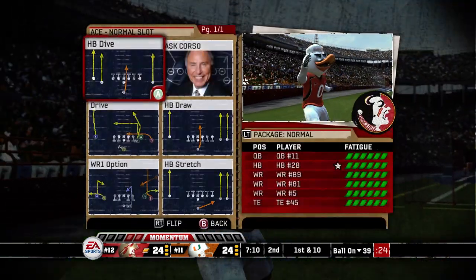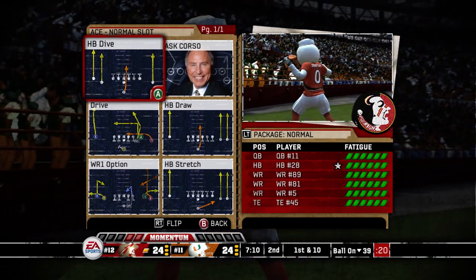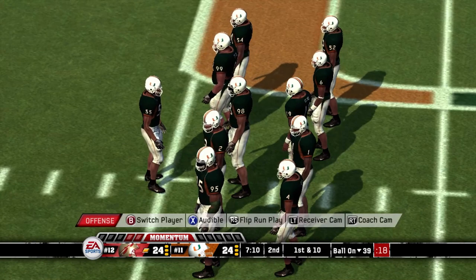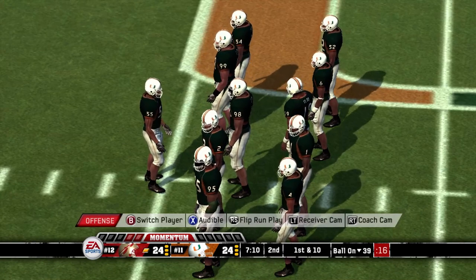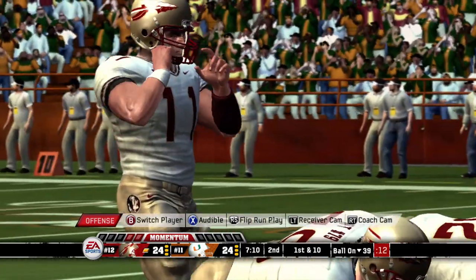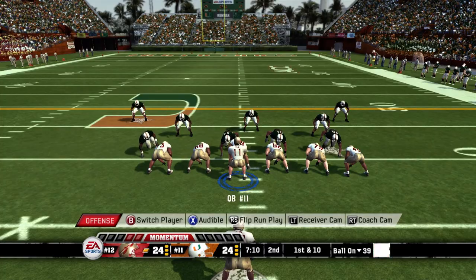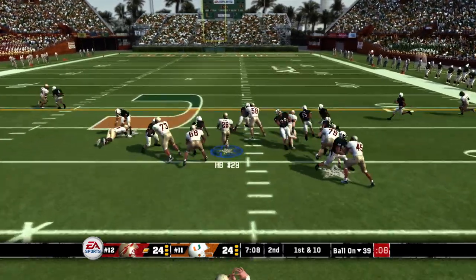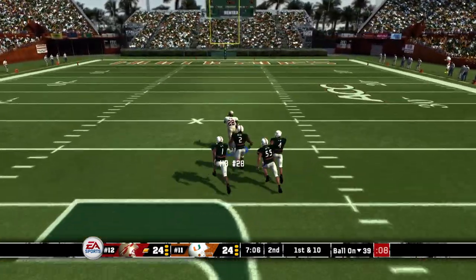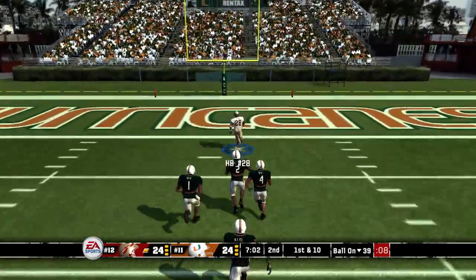This is what power football is all about. You got to be able to run between the tackles. First down, 10 yards to go. Ball on the 39-yard line. Number 11 comes to the line with three wide. Inside the 30, to the 20, to the 10.